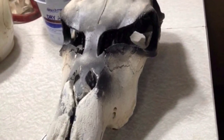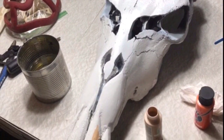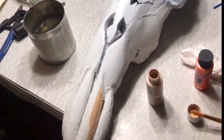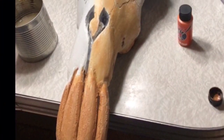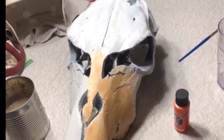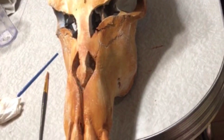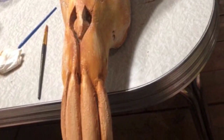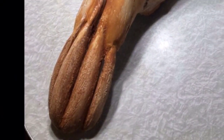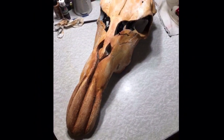When the first coat of primer was dry, he started using test areas for some brown stain. Once he found the shades he was looking for, he put on multiple coats in multiple areas. In some areas, he went heavier on the brown to give it depth and texture, really making sure to highlight all the natural creases and cracks of the cow skull. And at this point, you can already see this bad boy start to take shape.